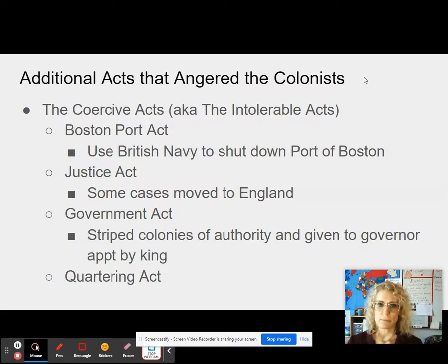So, as you probably recall, there were a ton of acts that the colonists were really angry about. And specifically, there was one act that angered them the most, and that was the Intolerable Acts, also known as the Coercive Acts. This act was put into place right after the Boston Tea Party. After the Boston Tea Party, England obviously was irate, and they were like, yeah, that's not going to be happening around here. You cannot throw tea into the Boston Harbor and get away with it. And so they passed the Intolerable Acts.